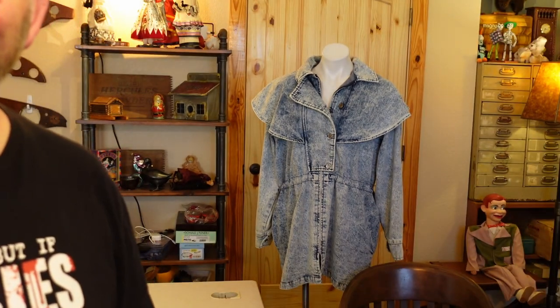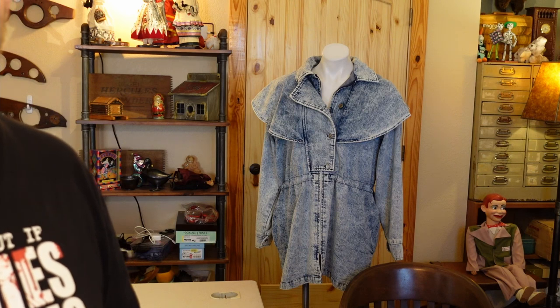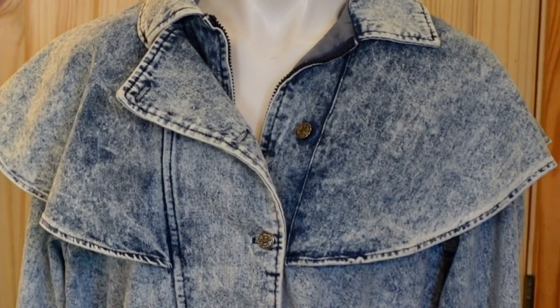That's pretty cool. It is like a women's acid washed duster riding jacket. It is in good shape, but really just screams 1980s. Look at the wash on that thing. That's incredible.